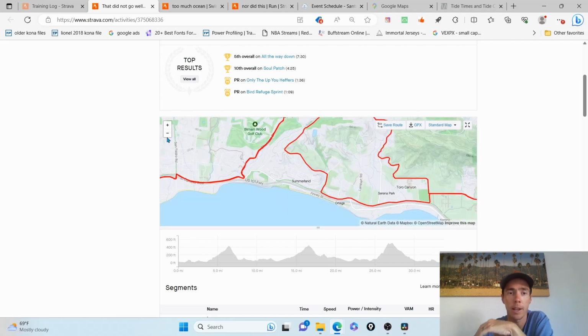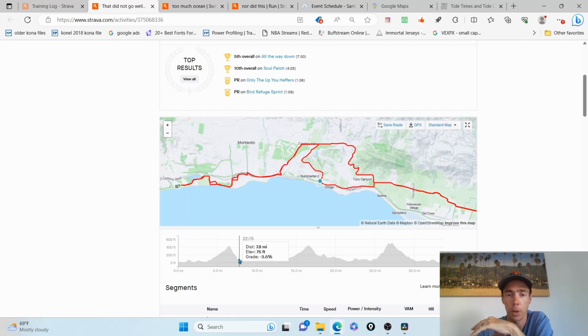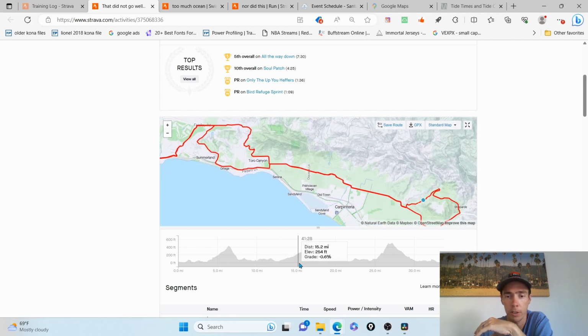Once you get through that, now you're really into the meat of the bike course. You have a long, gently rolling, slightly uphill section to the climb of Gobernador Canyon. This is where you want to stay aero. Focus on watts if you have them. If not, just focus on being consistent in those aero bars.